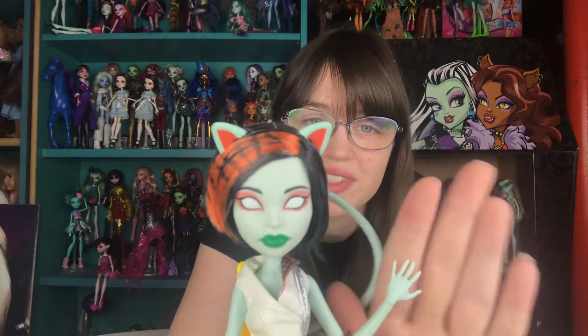So, yeah, this is my new Scarah doll, and now she's gonna be fully complete, so I can use my other one for whatever I want now, which is kind of fun. And I think Scarah is such a fun doll, and I think she's so cool, and I just love her. I just noticed she has the clawed hands, too. That's so cute. She has Clawdeen's hands. Well, I guess Toralai uses these sometimes. Toralai generally has the mean hands.